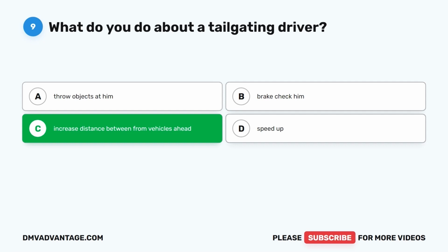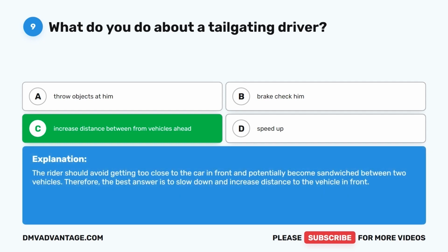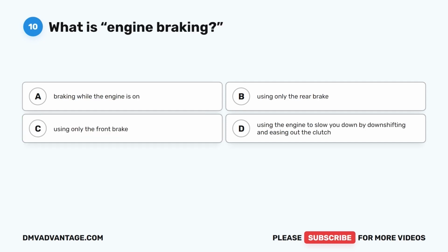Increase distance between from vehicles ahead. The rider should avoid getting too close to the car in front and potentially become sandwiched between two vehicles. Therefore, the best answer is to slow down and increase distance to the vehicle in front. Question 10.